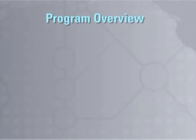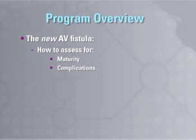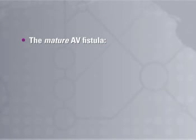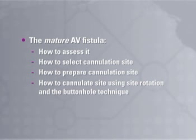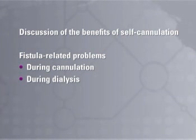During the course of this program, we will discuss the new fistula, how to assess it for maturity, complications, and suitable cannulation sites, and the correct way to cannulate it. We will then move on to the mature fistula, how to assess it, how to select and prepare a site for cannulation, and how to cannulate using two different techniques, site rotation and the buttonhole. We will also discuss the benefits of self-cannulation for patients. Finally, we will review in detail the fistula-related problems that may occur during cannulation and dialysis.